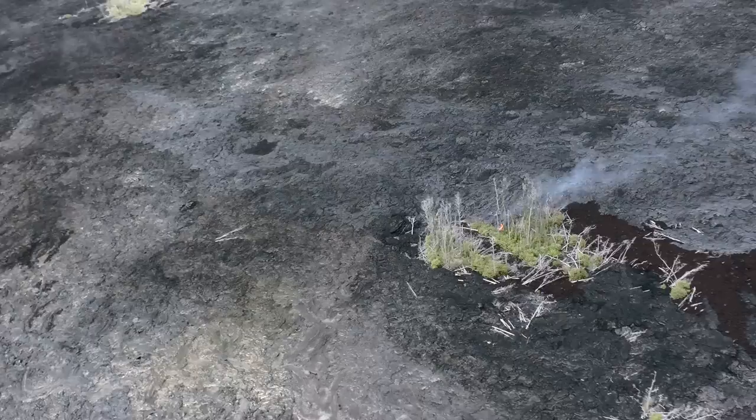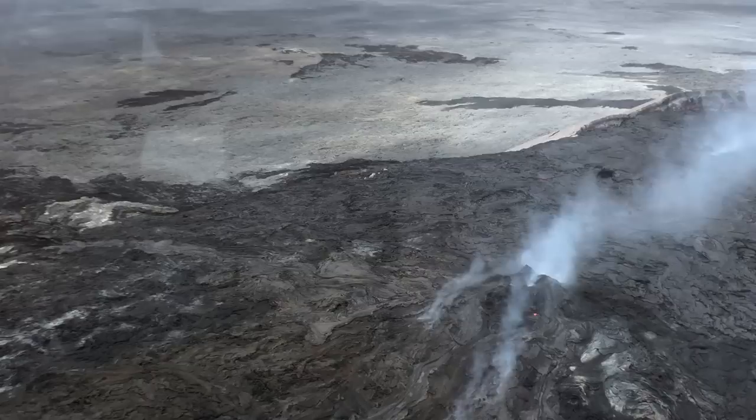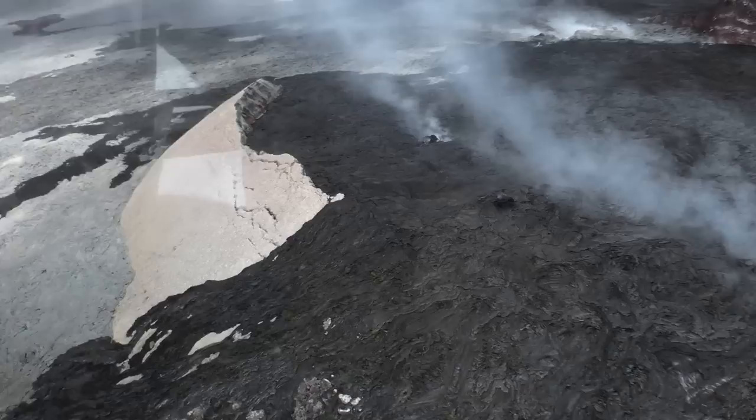Entire neighborhoods and communities have been wiped off the face of the earth from the lava flows, and we tried to imagine what the places we saw used to look like when they were sprawling with houses. We had a great flight and highly recommend Safari Helicopters to all visitors to Hilo.